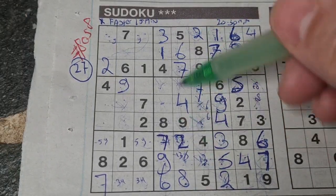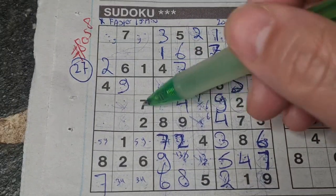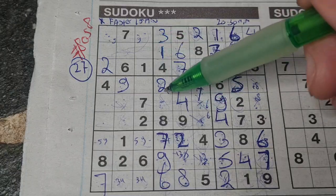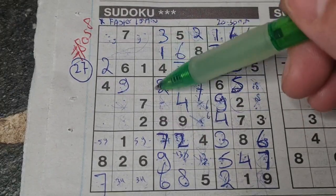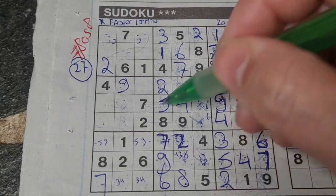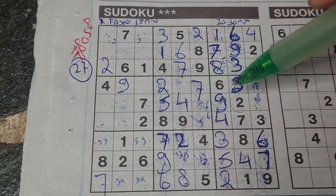Two in this column, two in the middle column, so in the column next, only two places left. The two should be here. Oh, there we have a two in the middle row, no two there. Two should be there. One box left in this column for the number. The one, the two, three, four is the four, the five is missing. All right, the five here.